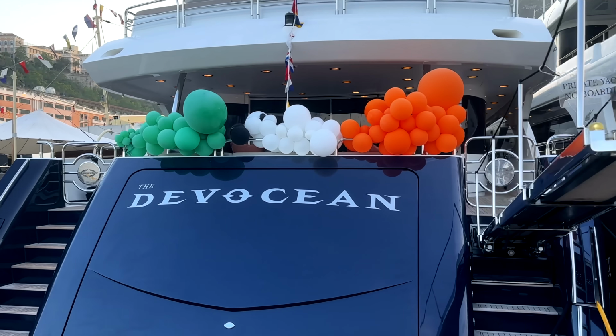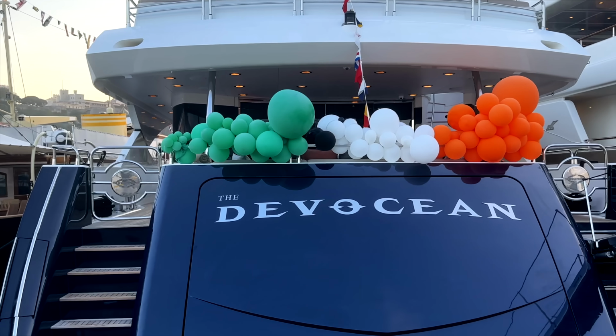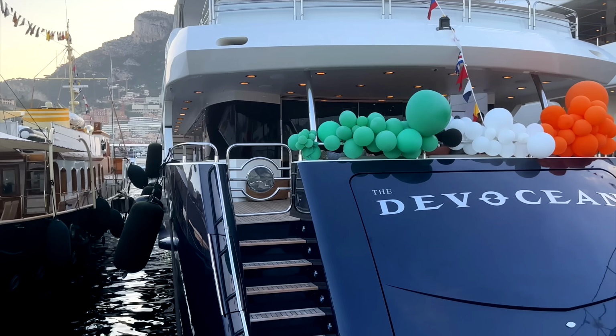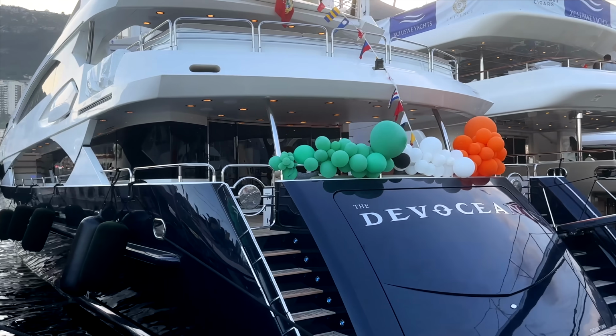10 points if you know who owns this yacht. MMA fighter Conor McGregor. The Dev Ocean, which is clever. Yeah, haven't seen him. It's very quiet on board, considering he's probably out tearing up a bar somewhere. I have to walk all the way around to try and get to the other side to film.